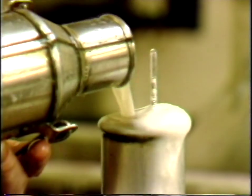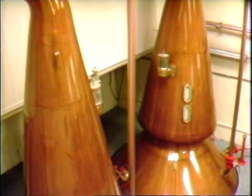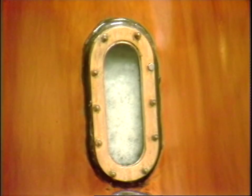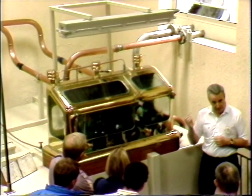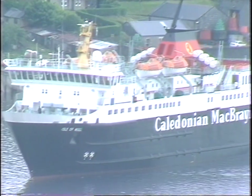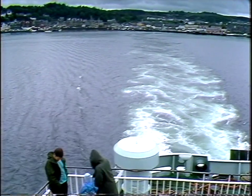Visitors are able to tour the distillery and see all the processes involved. The brownish liquid that I've shown you in the tunnel comes out here crystal clear. Oban is known as the gateway to the Isles. One of the regular ferries sails to the magical island of Mull, an experience not to be missed.